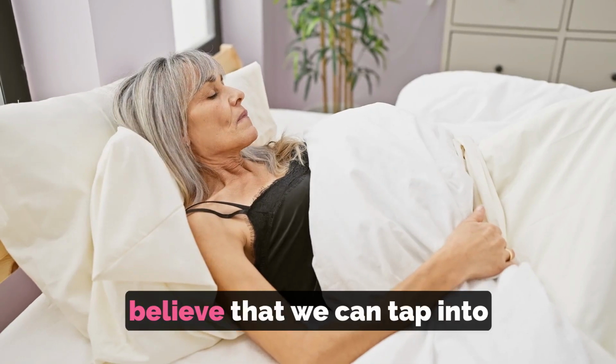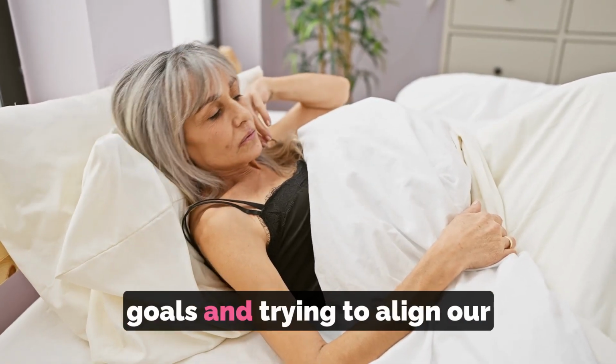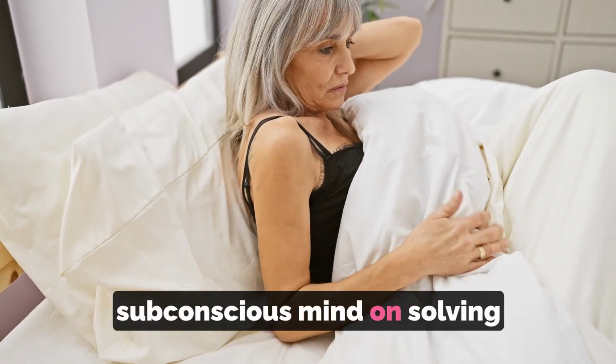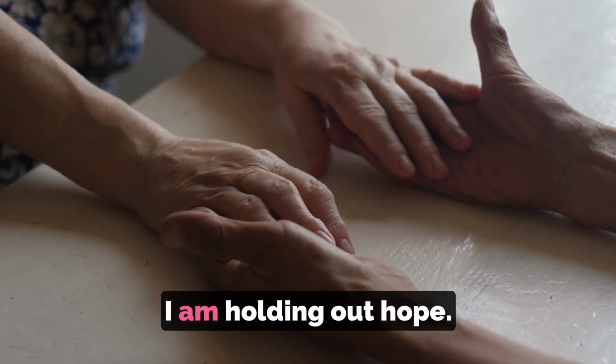I, for one, believe that we can tap into this ability, potentially by actively focusing on our goals and trying to align our subconscious mind on solving this problem. Even if not, we could eventually benefit from treatments based on research like this. I am holding out hope.